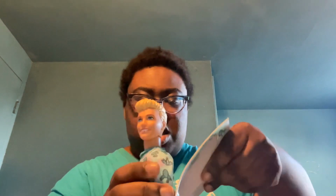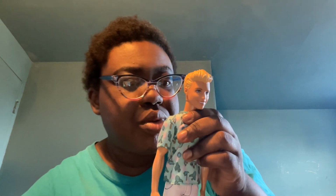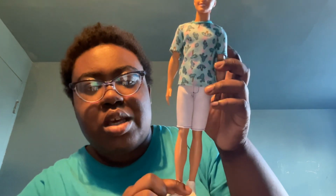Okay. So put this right here. Okay. So this is what 211 looks like. Oh god, his shoes are falling out. But this is what it looks like in 2022, Mattel, the body, okay, whatever. This is what it looks like with the outfit.